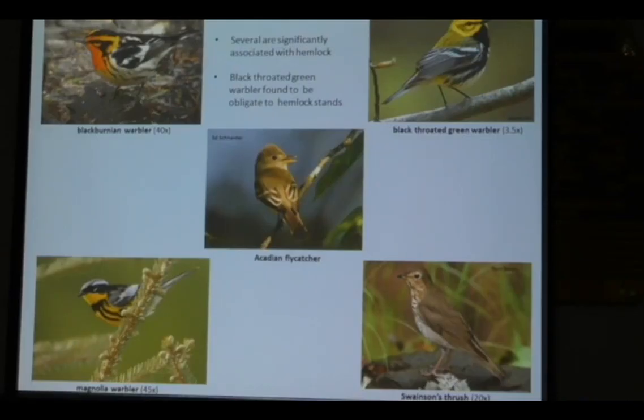Blackburnian warbler is documented 40 times more often in old-growth hemlock forest compared to other forest types. Black-throated green warbler is one that's found 3.5 times more often, but one bird study actually found black-throated green warblers to be obligate to hemlock stands. So outside of a hemlock forest, you have a hard time finding them. Acadian flycatcher is another one that's up there that is quite often in a hemlock forest. Magnolia warbler 45 times as often, Swainson's thrush 20 times as often, and for Pennsylvania, Swainson's thrush is a threatened species.